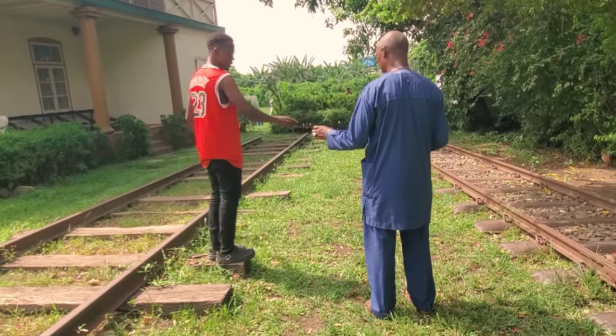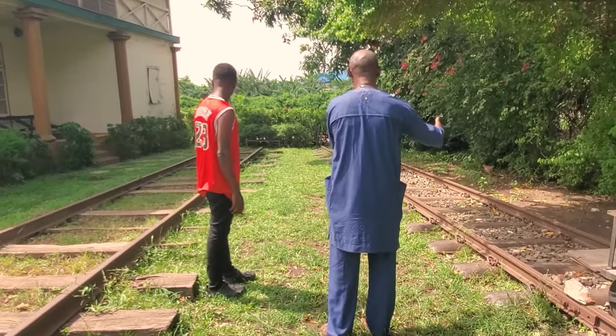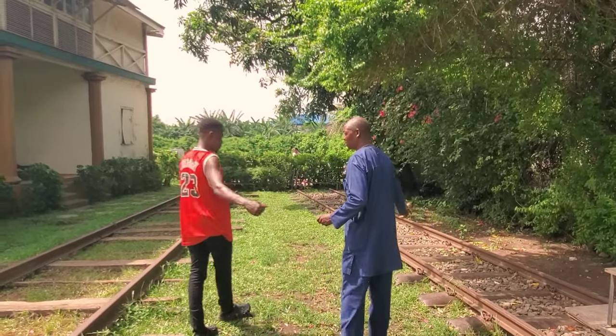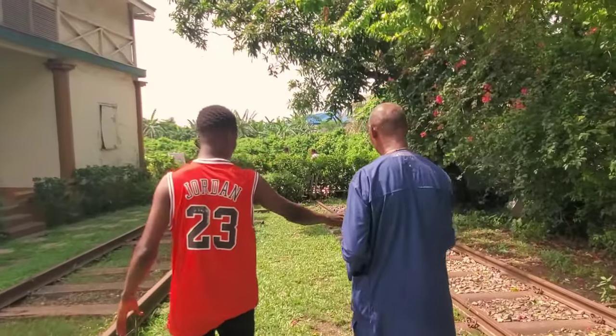What's the difference between the standard and the narrow gauge? You can see that the narrow gauge is a bit narrow, and this one is wider. So the train that moves on this one moves faster than the one using the narrow gauge. This one is faster, while this one is a bit slow.